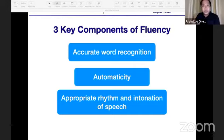Masasabi natin na fluent yung bata sa pagbabasa if and only if mayroong rhythm yung pagbabasa ng bata. Hindi monotonous. Bakit hindi monotonous? Kasi feel ng bata yung binabasa niya, naiintindihan niya yung binabasa niya, mayroong emosyon doon kasi nga naiintindihan niya. Mayroong intonation. Bakit mayroong intonation? Kasi na-acknowledge ng bata yung kahulugan o ibig sabihin ng mga punctuation marks.